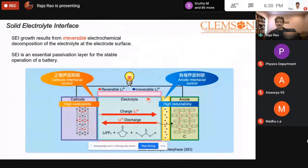So the lithium that can go back and forth several times during charge discharge is the blue dots. Okay, so you can see there are several blue dots here, but some of the lithium turns into a red dot, which means it has formed a compound and it is trapped in, sorry, I told it wrong. The red ones are the reversible ones that can go back and forth. The blue ones are the trapped ones. So you see the blue ones are trapped, they cannot move out.